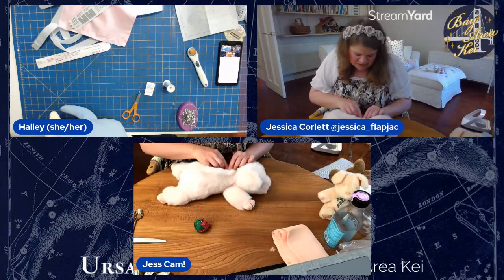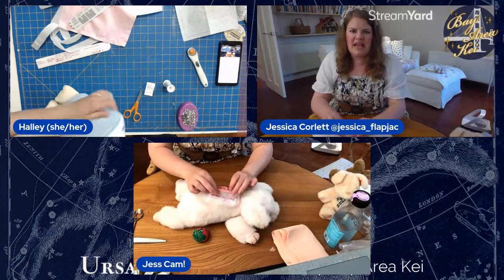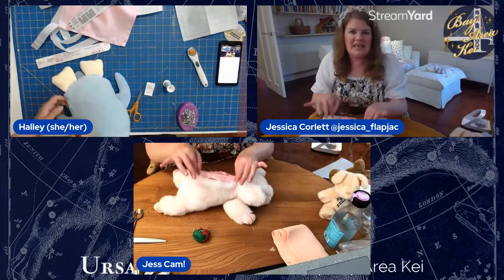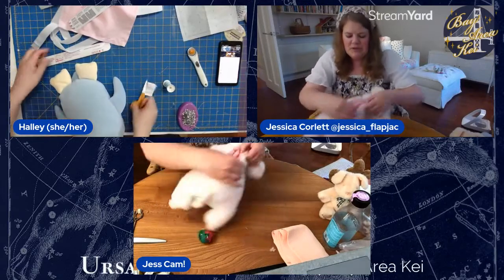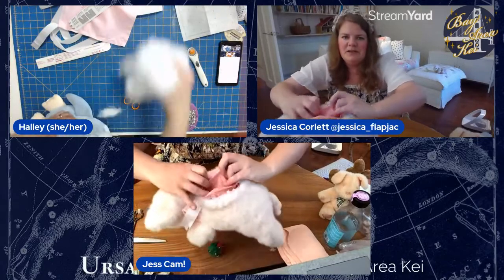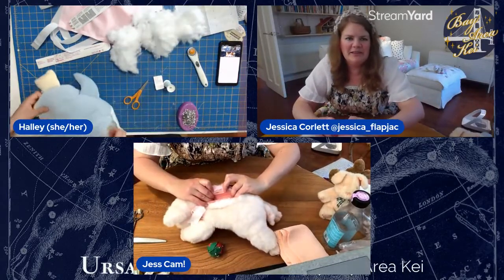Okay, so the reason why I pre-folded the edges of the pocket is because it's now going to make it easier to put this in. I've already got that nice fold. So I'll flip this around and just show you close to camera. So there's my zip. Oh, we're gutting a penguin.